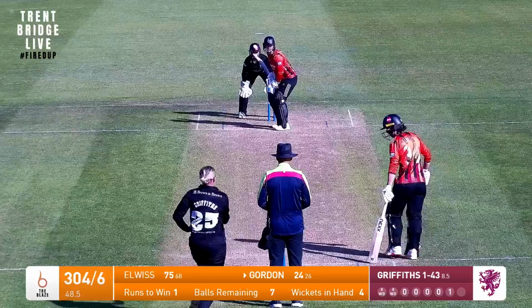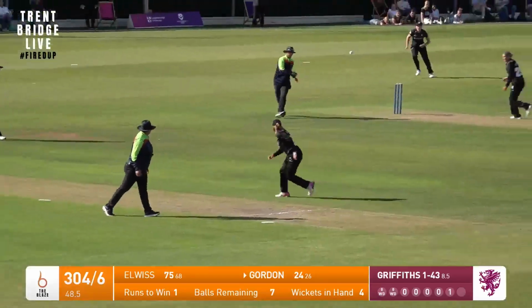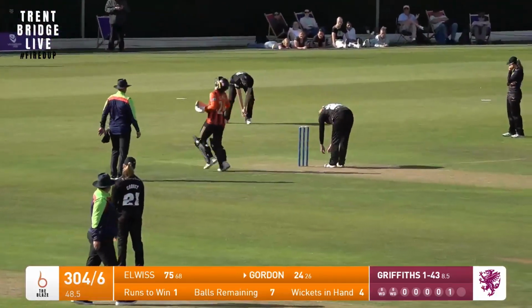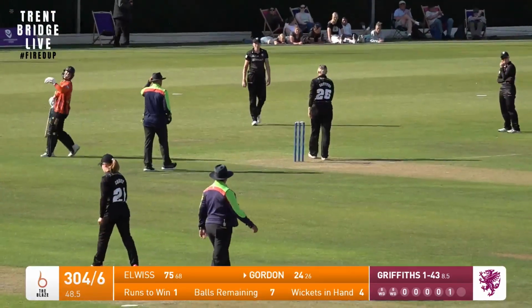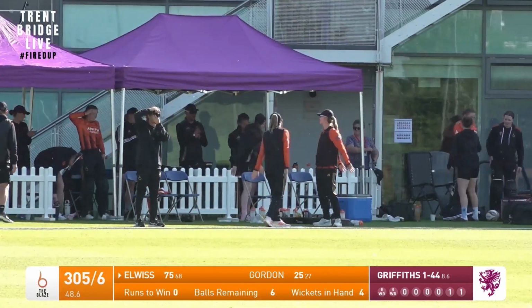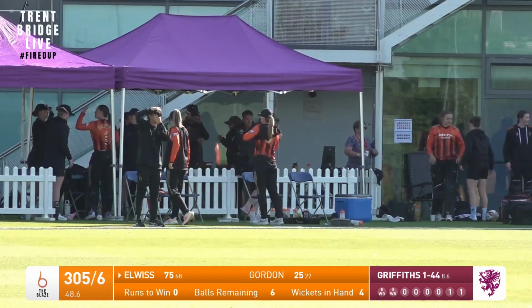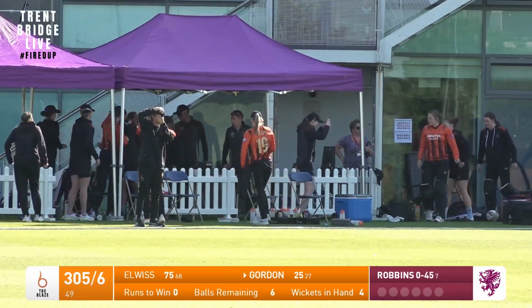Absolute class. As Griffiths is in, turned into the leg side. They're going to take one. They'll get there. It was close, but they'll get there. The Blaze win by 4 wickets, chasing down the target of 305.